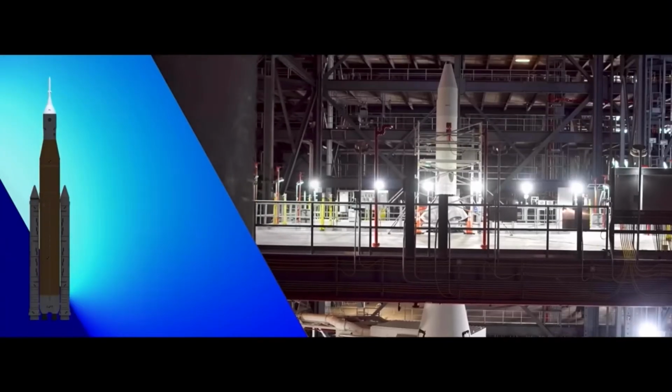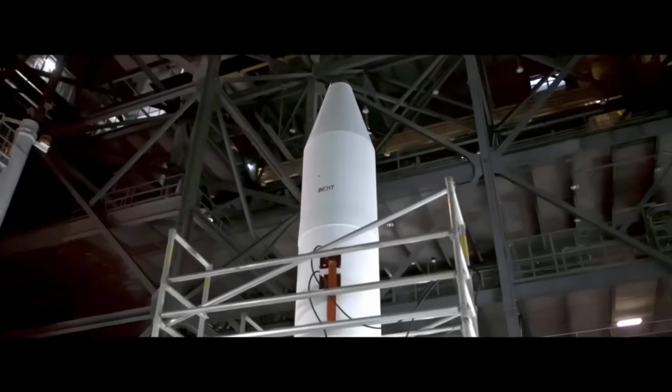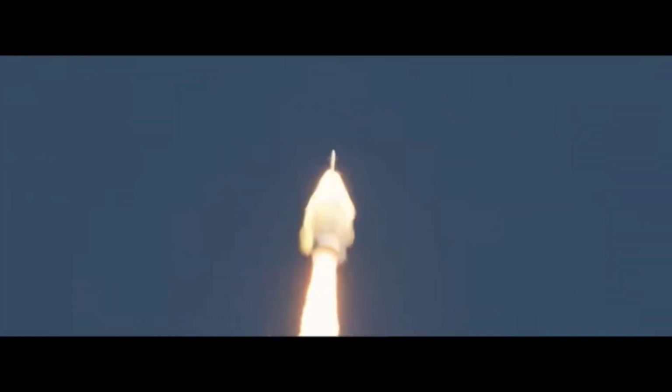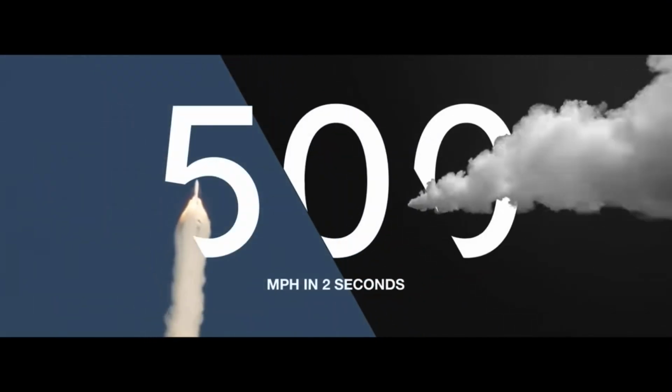Positioned at the top of Orion is the Launch Abort System, designed to pull the crew to safety in the event of an emergency, on the pad or during launch. 3 solid rocket motors can activate in milliseconds, accelerating from 0 to 500 miles per hour in 2 seconds to propel Orion and crew safely away from the rocket.